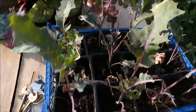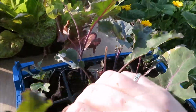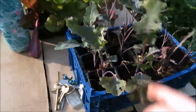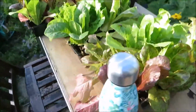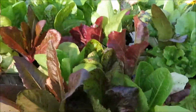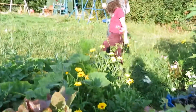These are my next crop of kale, and as you can see, I didn't cover them and the caterpillars have had a good go. They'll be going into a mesh soon, but they'll recover, they'll be fine. And these are all lettuces that need to be planted out. There's some really nice varieties in here. Where are you two going?